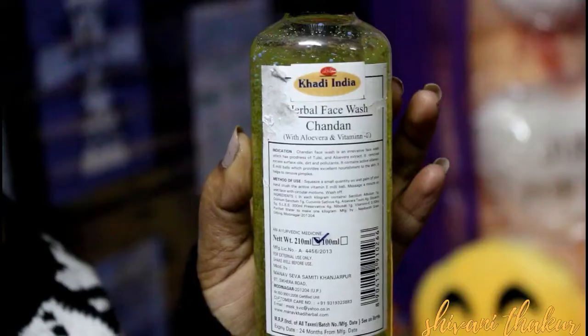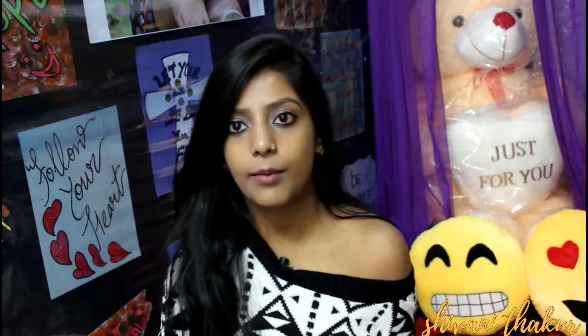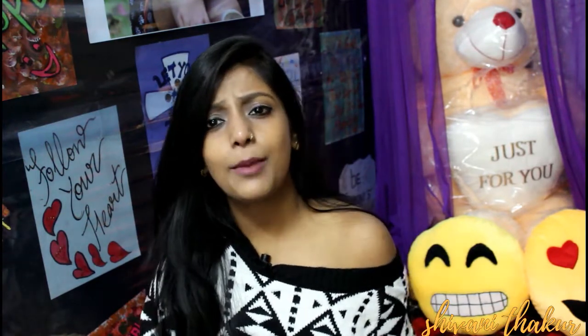So yeah, this is something that I'm recently using. I'm using this Khadi India Herbal Face Wash with aloe vera and vitamin E. I must tell you guys, this is so gentle on my skin and makes my skin so soft, and I like this Khadi India face wash.